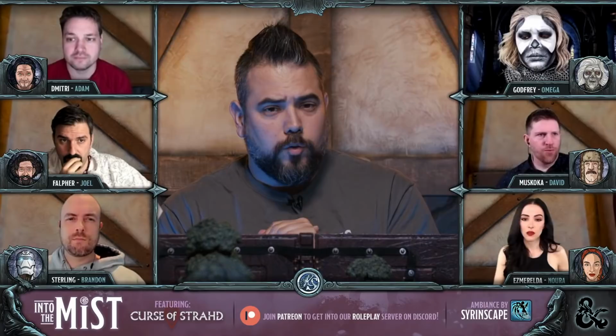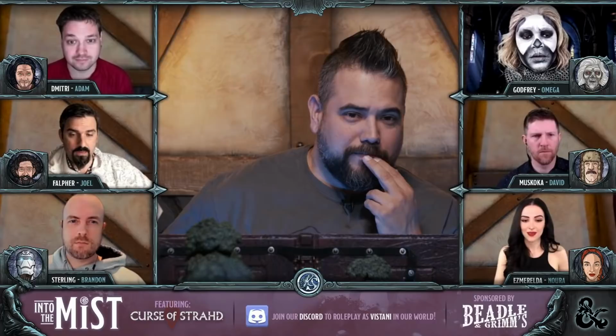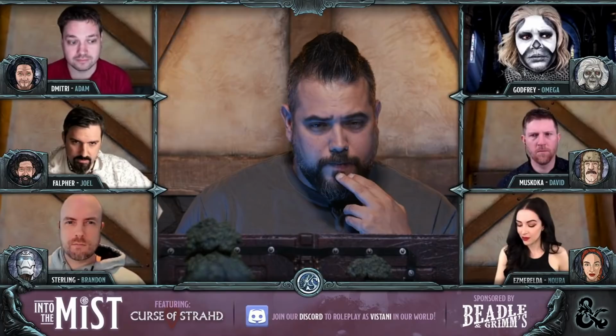Dim light coming through the tent. Anyone else awake at this point? Godfrey is. And as you wake, Godfrey is sitting quite creepily watching you. Yeah, I see you stir. Good morning. I'll say, but is it?